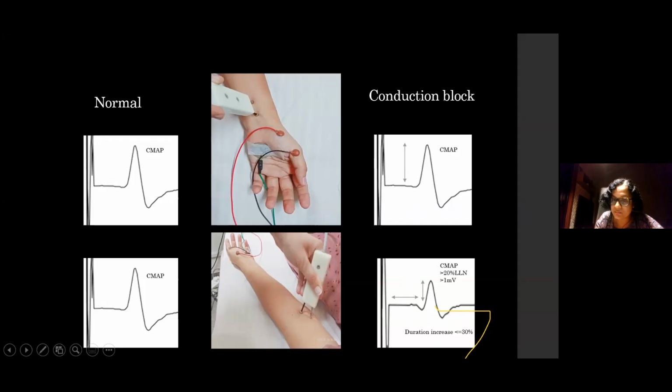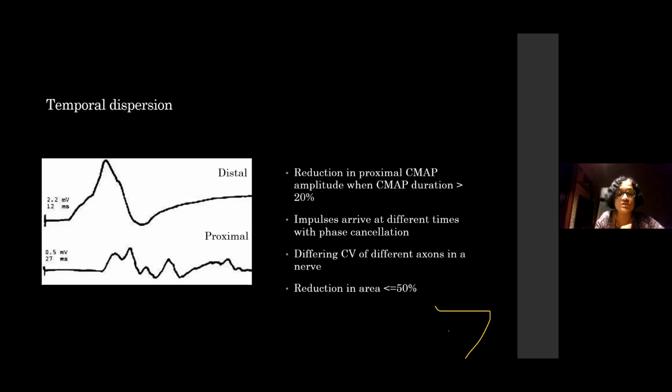But a few things you must remember before diagnosing conduction block: the distal amplitude, the CMAP that you're measuring from the APB here, should be at least 1 millivolt in size, or it should be more than 20% of the lower limit of normal. Because if you have a very small response, then again, you won't know where to place the cursor, and if you move the cursor, remember, you get an erroneous reading. Also, the duration increase should be less than 30%, because if the duration is increased, then it is something called temporal dispersion, which is what you see here.